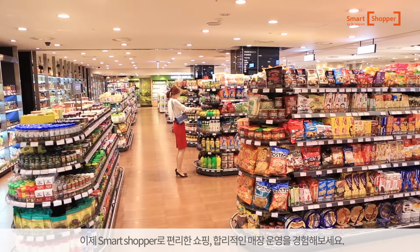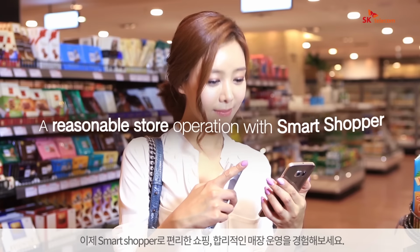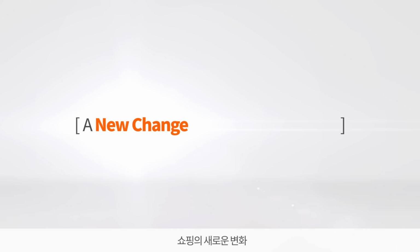Now, why don't you experience a convenient shopping and a reasonable store operation with Smart Shopper? A new change in shopping culture. Smart Shopper.